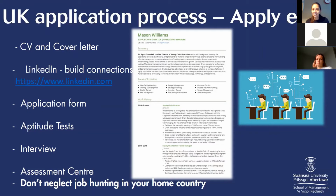So I hope I haven't overwhelmed you there, but the UK application process can be quite long, and we can go through that with you in a one-to-one meeting in more detail. But the message is try and be as prepared as possible for that. So don't leave it till the last minute.